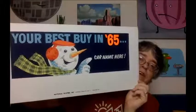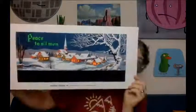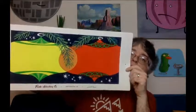Your best in 65, car name here. Nice snowman, Christmas one, 1965. Thank you for dating that. And this is a national poster company. The other one was Poster Advertising Company. Who knows how many billboard companies there were in the country. Here's another nice Christmas one. It's beautiful buildings. Yeah, these would be gorgeous framed up. Pretty easy for me to say, gorgeous for somebody to frame these all up. And this one, really nice designy, couple of ornaments, and you could have advertised anything in there.